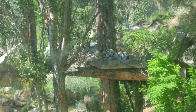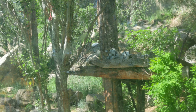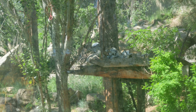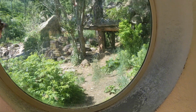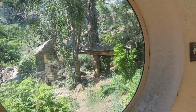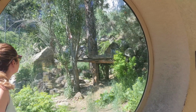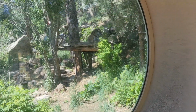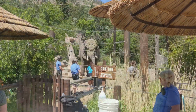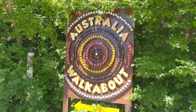Inside Asia, you have the tigers, of course, and just taking a cat nap. So the way you get to see them is the tiger viewing window is one of the spots here. Oh, and he just heard something he wanted to check out. And the Australia walkabout.